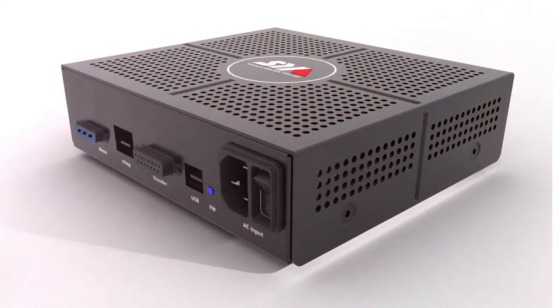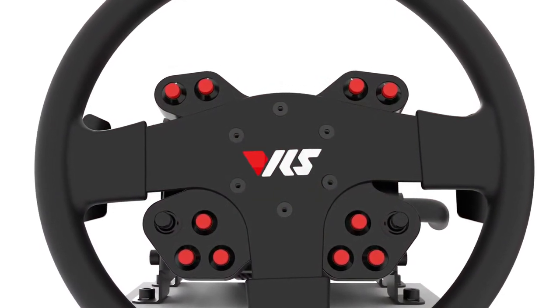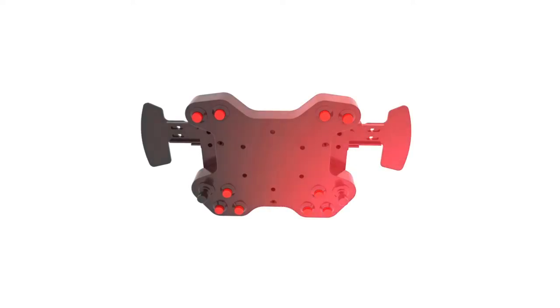So initially you'll be able to get the controller box and the motor together, and eventually you will be able to add a rim onto that option. They'll also be including a button plate to put on the rim to have all sorts of different buttons and functionality. Also, pedals are coming, so that's a pretty big deal as well. Hasn't been covered too much, but the goal is to also have pedals to go along with the Direct Force Pro, so that's pretty exciting.